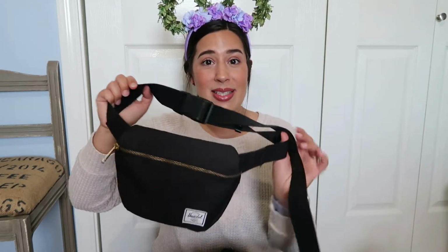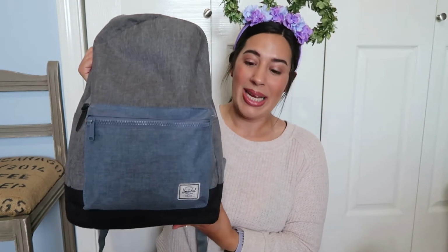So the bag that I bring into the park is actually 2 bags. I like to carry this fanny pack. You can either use it like a regular fanny pack, or you can wear it crossbody. It is set on a smaller setting for your waist, but you can carry it either way. So I carry this bag and then this backpack right here. Both the fanny pack and this backpack are Herschel.